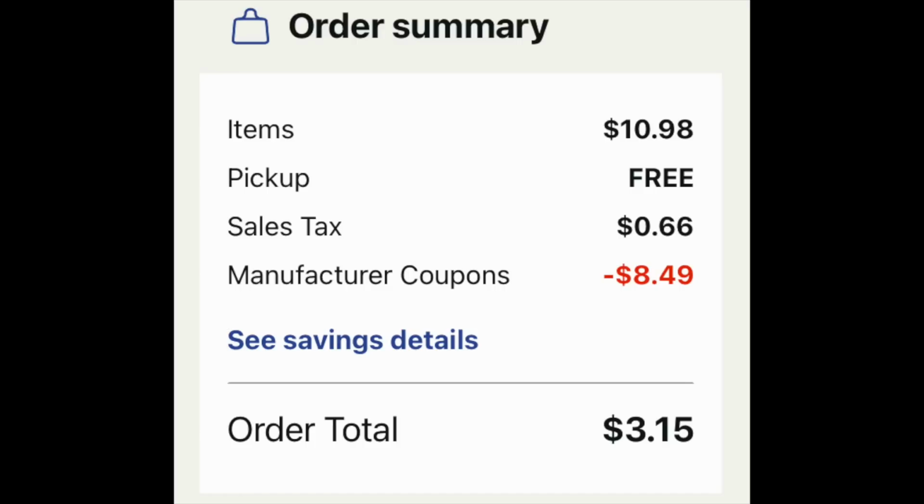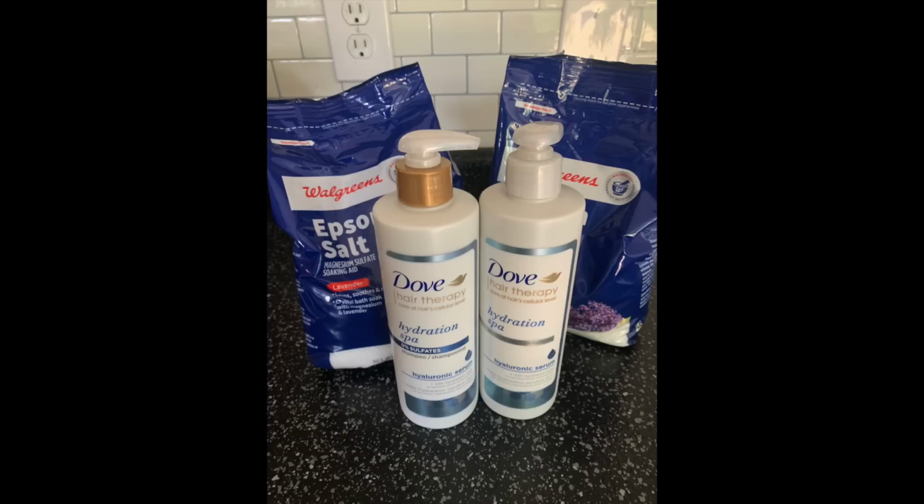Now, just to show you guys, I did the deal last night and it worked perfectly. So I have my 2 bags of Walgreens Epsom salt. And this Epsom salt is very, very comparable to Dr. Teal's. It's a really good quality. And then I have 2 glorious Dove shampoos. I'm going to go on a date with myself with all this stuff.